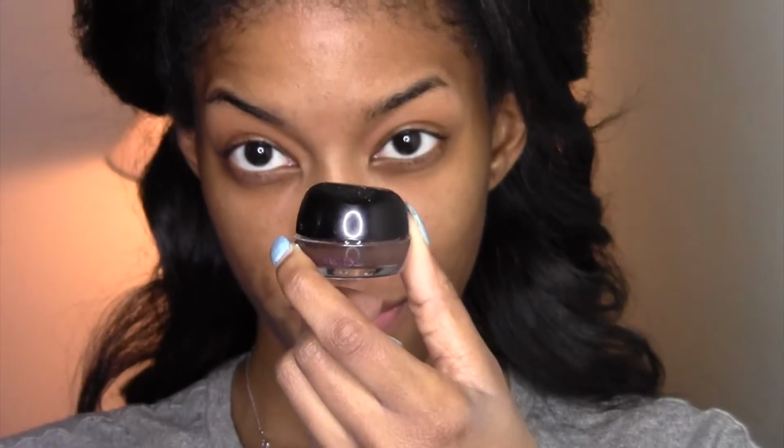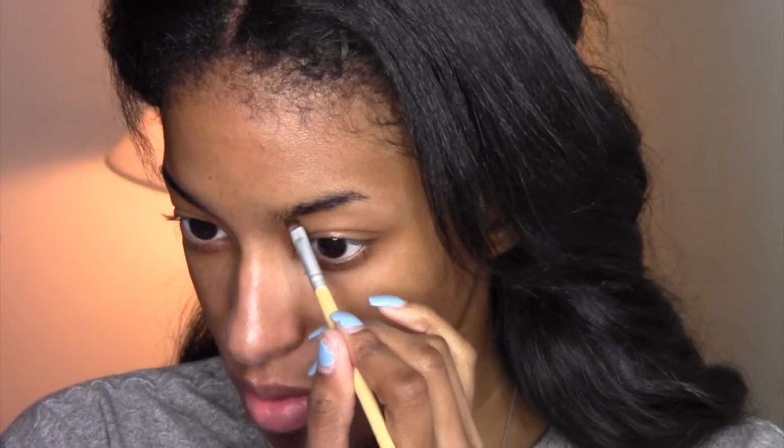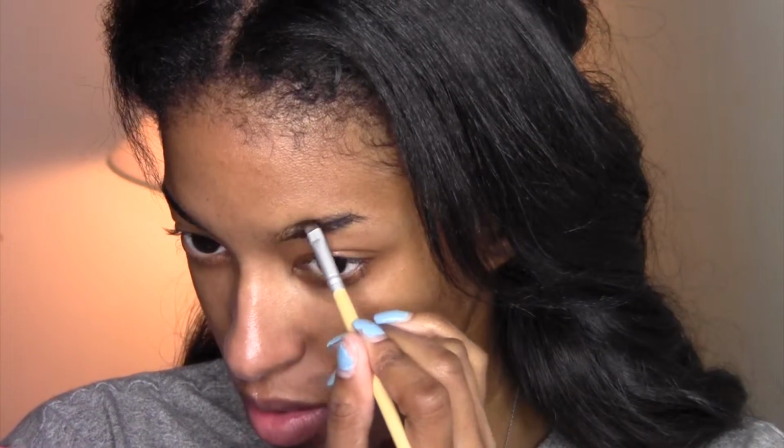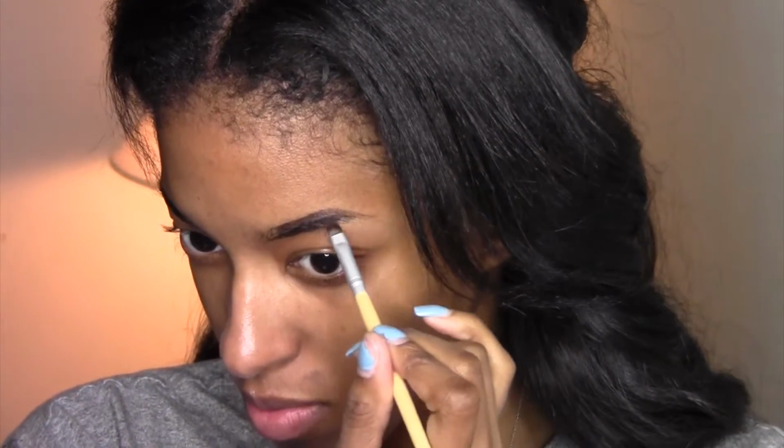Okay, first things first, I'm going to start off with my brows, and I will be using this brown gel liner from the beauty supply store. It's just a brown gel liner, so it could be an eyeliner or it could be a brow pomade, whichever one you choose. I'm just going to fill those in.